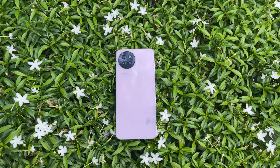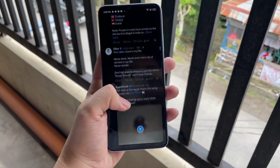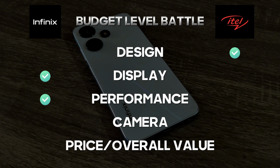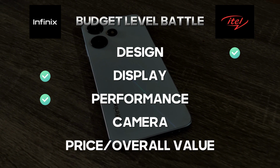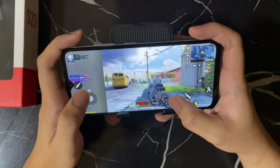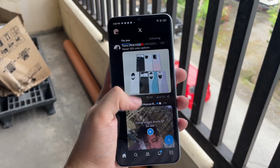Overall performance including the battery life, multitasking, RAM management at gaming performance, I'll give this round to INFINIX Hot 30i. But very tight lang yung battle nila and ang edge ni Hot 30i, but both can perform well sa mga gaming, almost the same pa rin na performance, but I really have to choose between these two, so INFINIX Hot 30i is the better one.